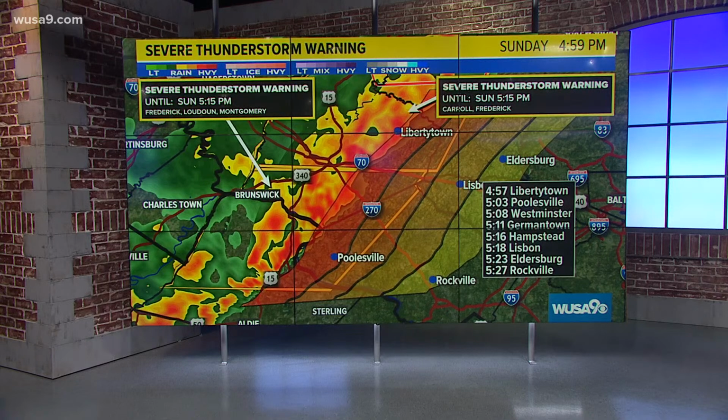And let's see, we do have one storm report that's come in. Looks like we got a tree down in the 1300 block of River Road in Clarke County in Virginia. So that's interesting to see that starting to get a little bit of wind damage reports across the area. So we're going to keep an eye on these storms as they continue to move across the region.